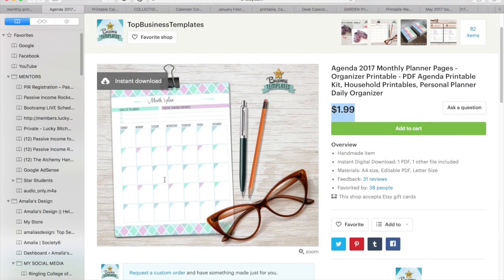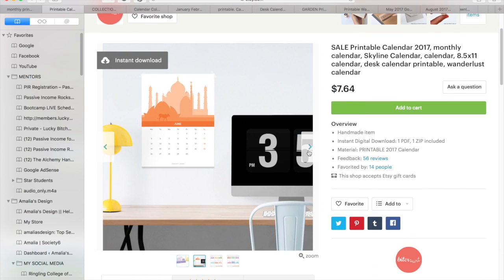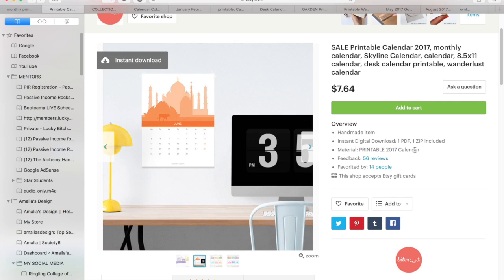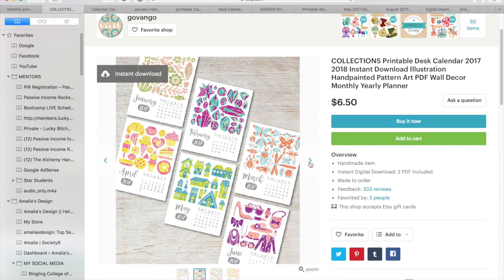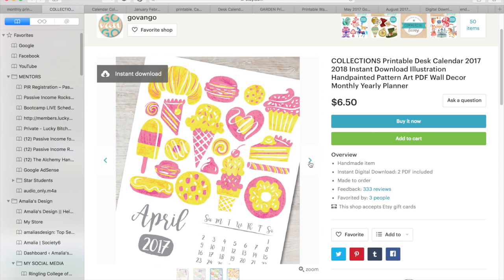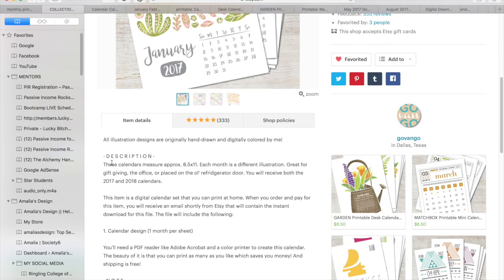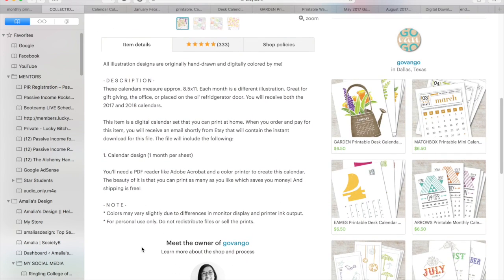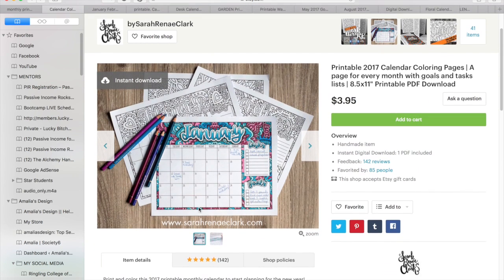So once you look at the descriptions and all of that, you kind of get a vibe for the way people are selling and what they have to tell the person who's going to be purchasing. Instant digital download is so important to let them know. But this one, oh, I love this one. This is so cute. It's very artistic. So that is very personal, and it's something I was able to come across within my search.